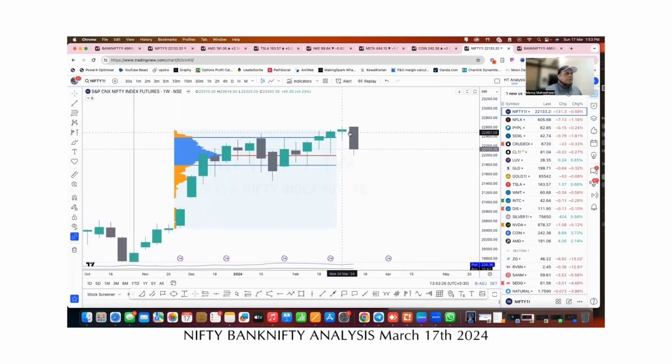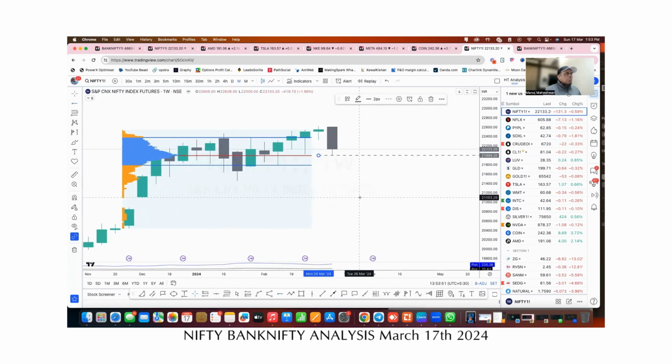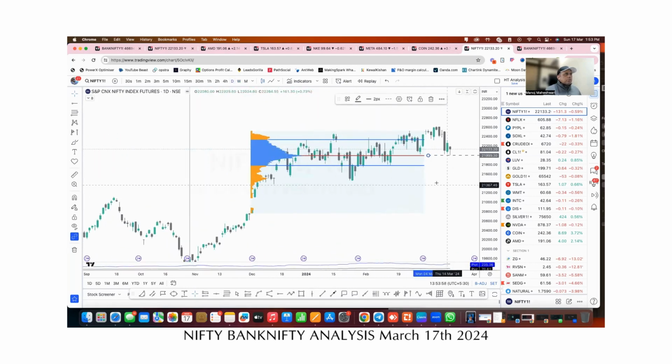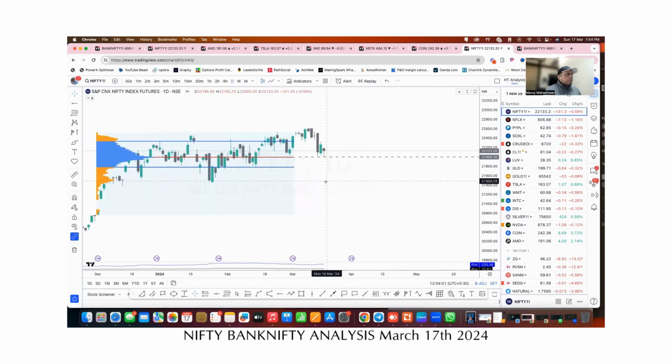And we've come back in the last week. Actually, we've taken a big hit, and we've fallen from 22,600 to 21,333. That's a fall of 500 points in the last week. And we have now returned to a point where we have found support at this point of control. See how beautifully the area where the point of control sits is where we have found support. So let's now go into a smaller time frame, the daily, to get more perspective on the smaller micro level.